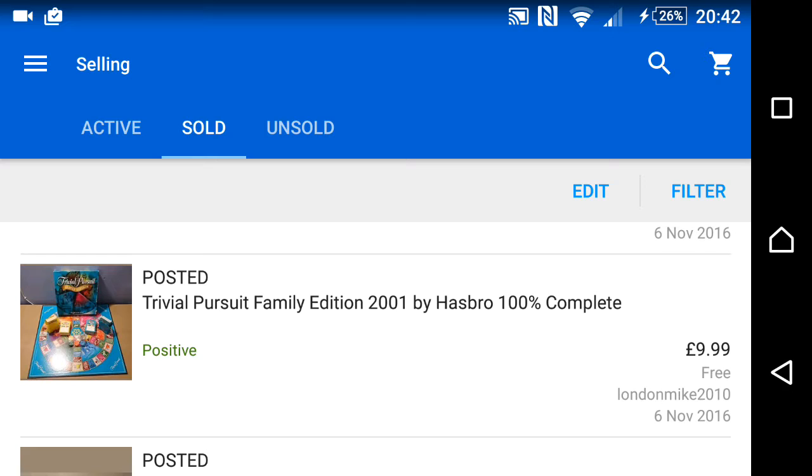This was another Trivial Pursuit game. I used to break them all up, but I've started to sell them whole instead. This was one of the ones I put back together again, and got £10 for the whole board game.